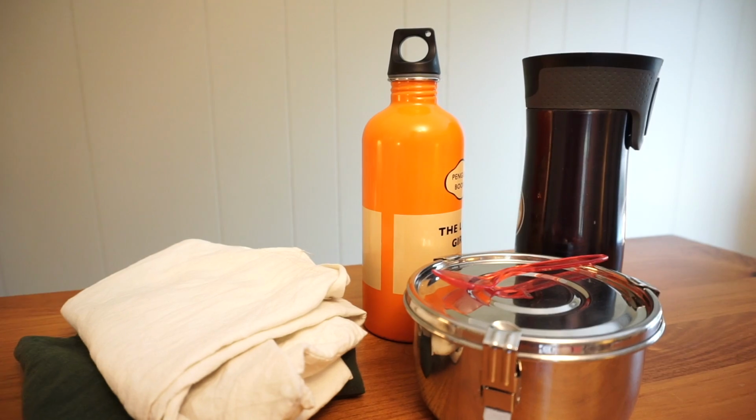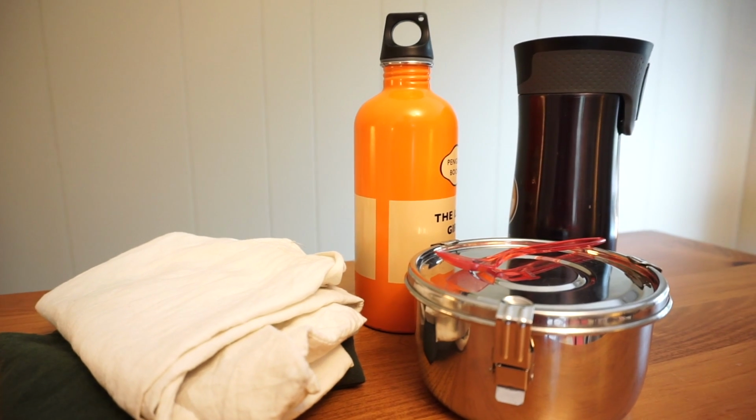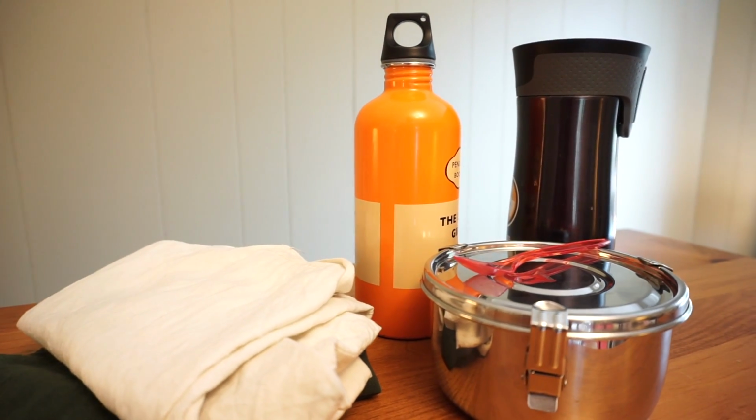When we travel, we try to be aware of the waste that we're creating. Traveling is already putting a pretty big footprint on the earth, so we try to reduce it as much as possible. We try to travel with these reusables all the time to reduce the amount of plastic and garbage that we're creating as we go.